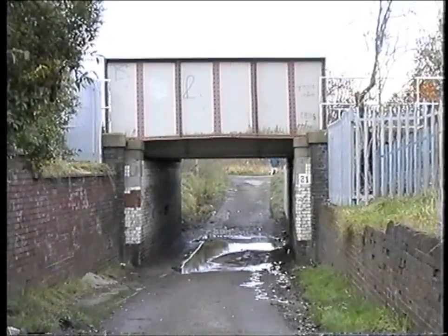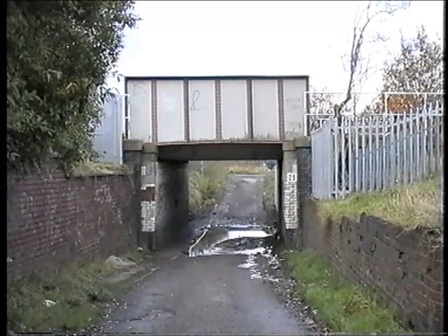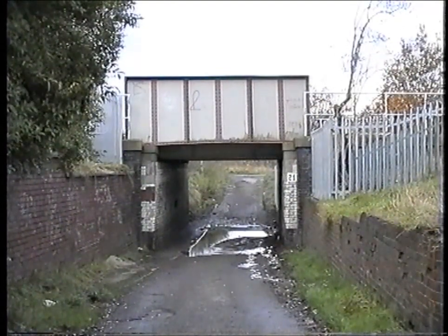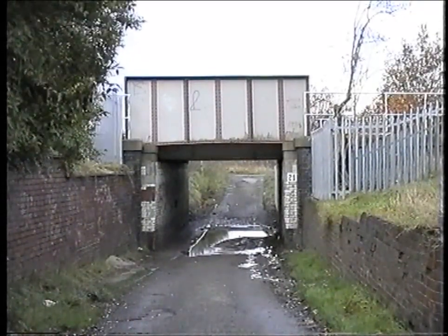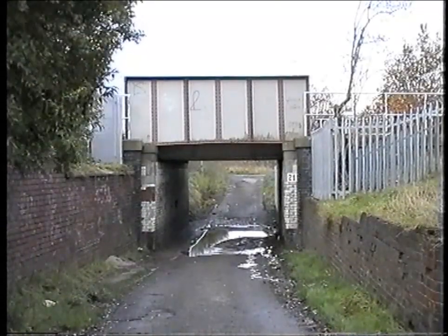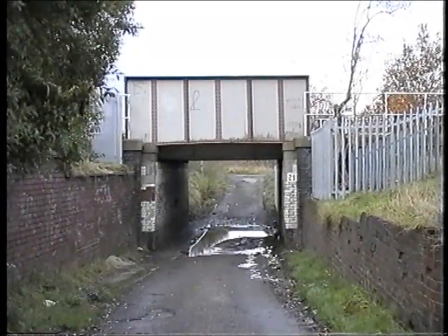This is the Failsworth side of the footpath through to New Moston, coming under the railway bridge. The railway was built in 1880, and there hasn't always been an underpass here, but there was a terrible tragedy. Two young boys from what is now Parkfield Road were killed here by trains, and after this, and after much public outcry, this underpass was built.